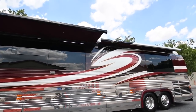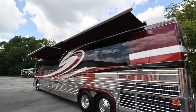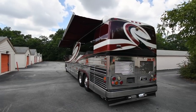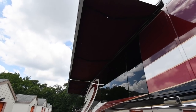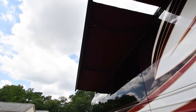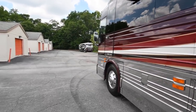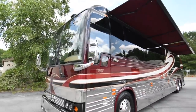It provides you with a lot of shade or rain protection on the driver's side of the coach, because you can imagine if you're hooking up to power, your water connection, sewer, all that good stuff, and it's raining, you want to have the protection from these awnings even on the driver's side of the coach, which is really nice. A lot of these '05 coaches didn't even have this.